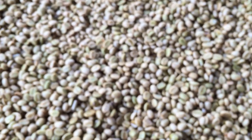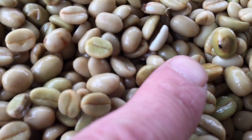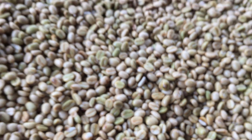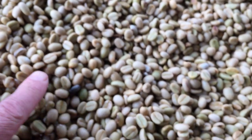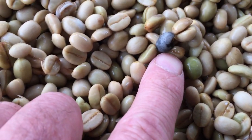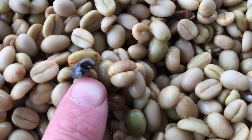And then you can actually see a lot of other damage. Right here we have Antestia, right there. So that coffee with the brown spot has had this insect get to it, and that needs to be removed. That's where you can get potato defect come from. Here's a real nasty one right here. That looks like it's going to become a full black bean. It has Antestia damage. That's definitely coming out.